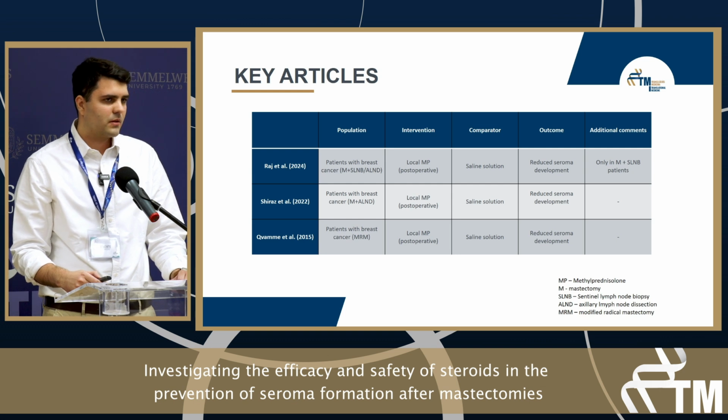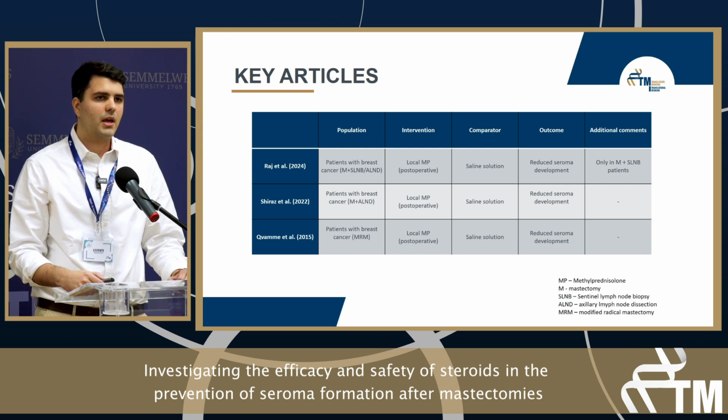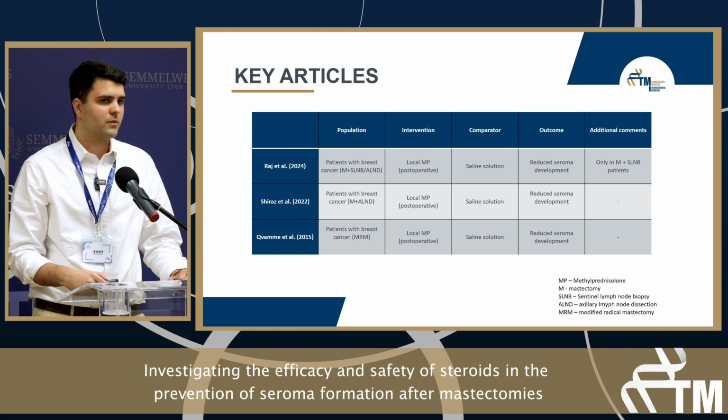Here we have 3 key articles. This group focuses on post-operative local methylprednisolone use, and heterogeneity is quite low in this group, and all of these researchers have reported reduced seroma development in the intervention groups.